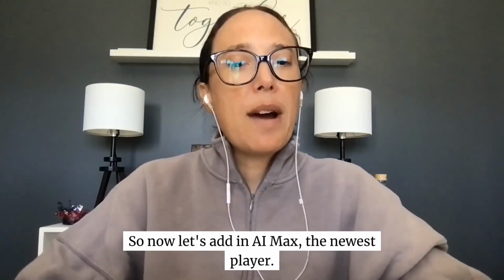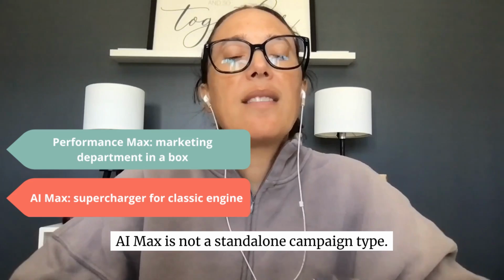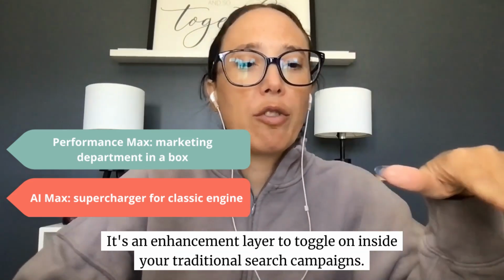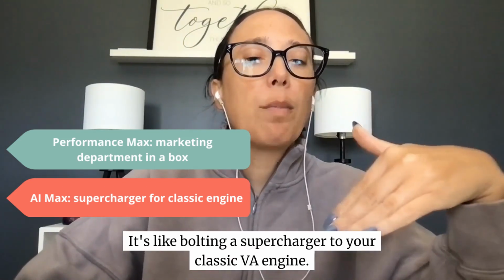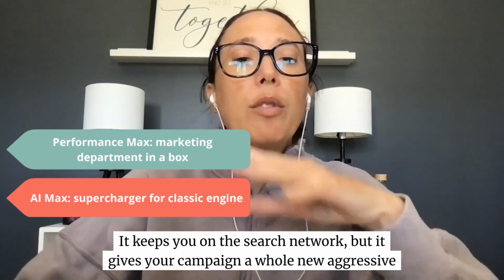So now let's add in AI Max, the newest player. I feel like the name is confusing, and I've talked about this in other videos. AI Max is not a standalone campaign type. It's an enhancement layer to toggle on inside your traditional search campaigns. It's designed to supercharge your keywords and your ad copy using generative AI and broader search term matching. It's like bolting a supercharger to your classic V8 engine. It keeps you on the search network, but it gives your campaign a whole new aggressive reach.